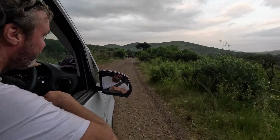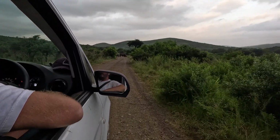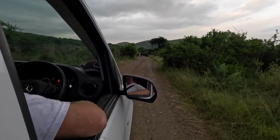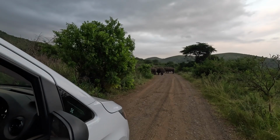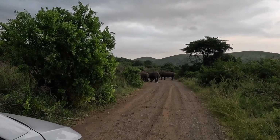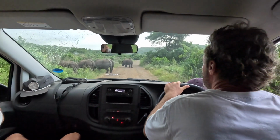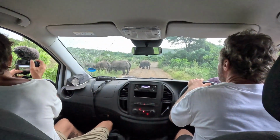Rhinos in the middle of the road. They kind of move. Wait, babe, I'm not in the car. This is ridiculous. If that big fella would move, I could scoot through.